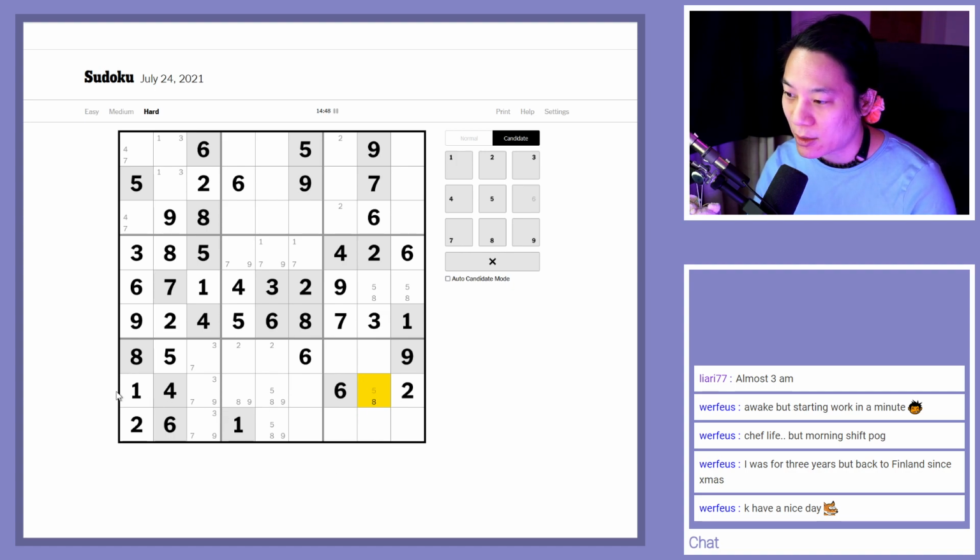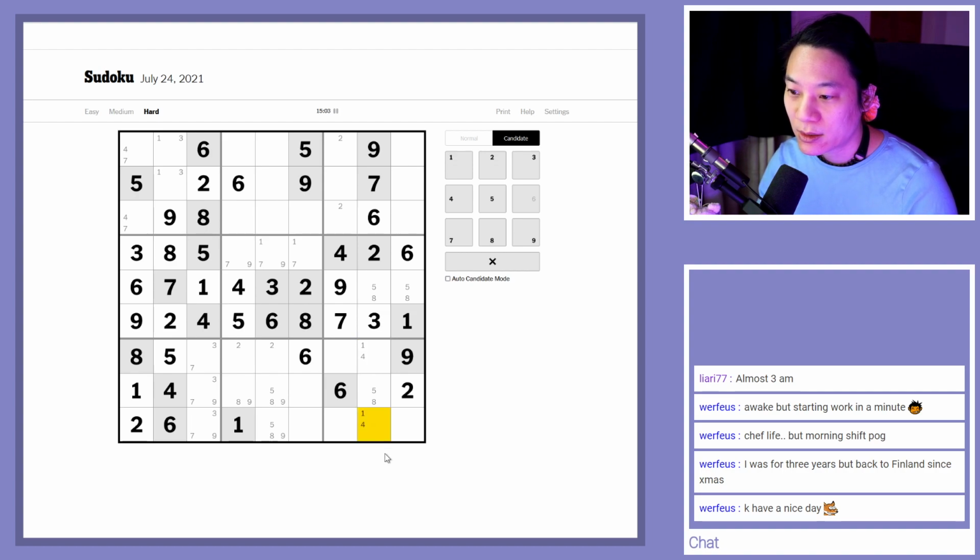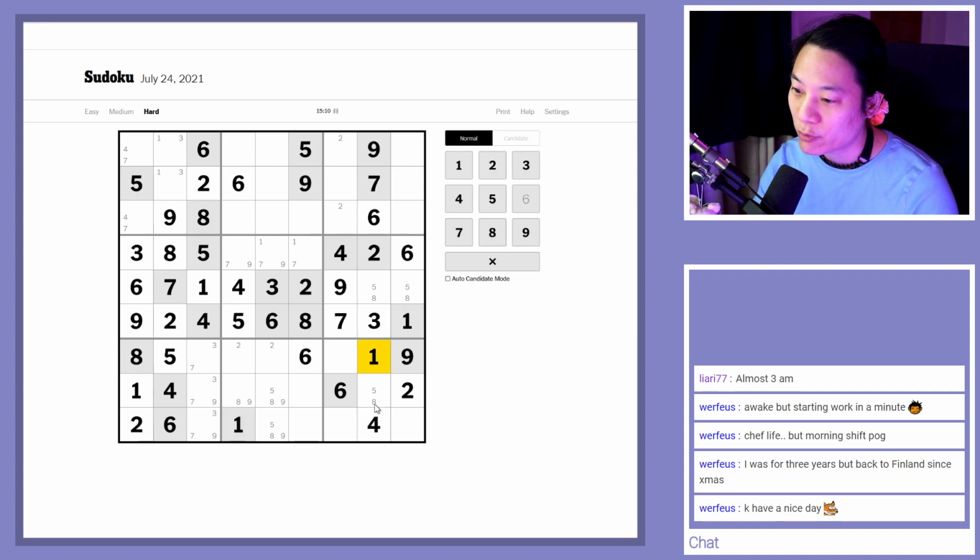Since this cell can only be 5 or 8, because I've got 1 and 4 covering it, that means these two cells have to be 1 and 4, because I've got a matching pair now on the column. This is a matching pair of 5 and 8. So with that, these have to be 1 and 4, and these have to be 5 and 8. But of course, I've got 1 here, so the 4 and 1 are resolved.